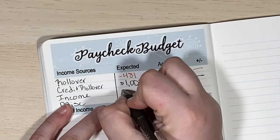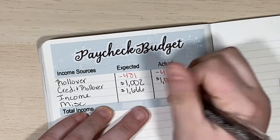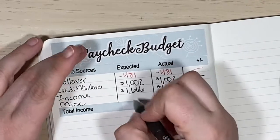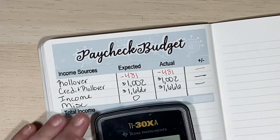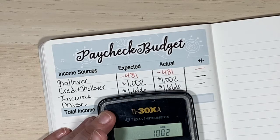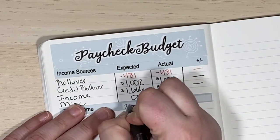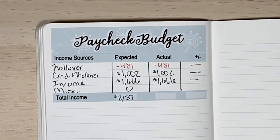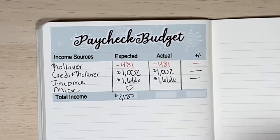My income is going to be, my raise has not taken effect yet. So I am budgeting off of a lesser number. Hopefully she'll give me a little more next time, but we'll see. I also know that's not going to change because I've already seen my pay stub. So let's do some math. So 16, let me get you guys to where you can see what I'm doing to make sure I'm doing it right. Plus 1002. And then we're going to minus the 481, means I have 2187 to work with. That is our income. That's what we're working with. And like I said, it's not all necessarily income, but it is, yeah.